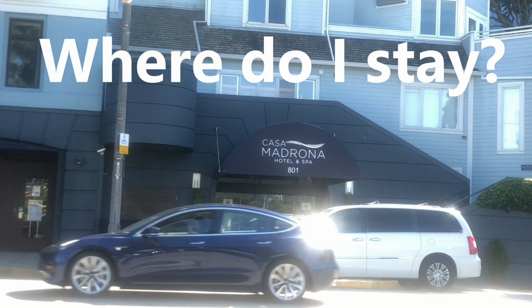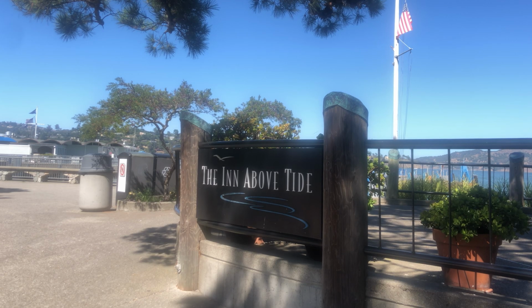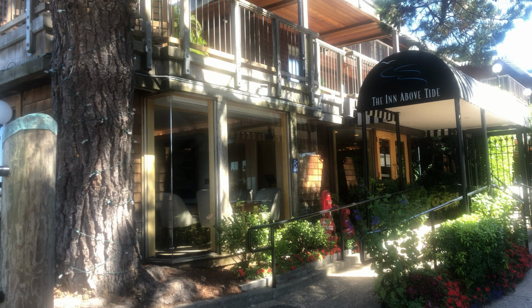Stay at the Casa Madrona Hotel and Spa, which is a pet-friendly 64-room luxury hotel featuring spectacular views of the bay, city skyline, Alcatraz, Angel, and Tiburon Islands, along with fire pits to stay warm while mingling with family and friends.